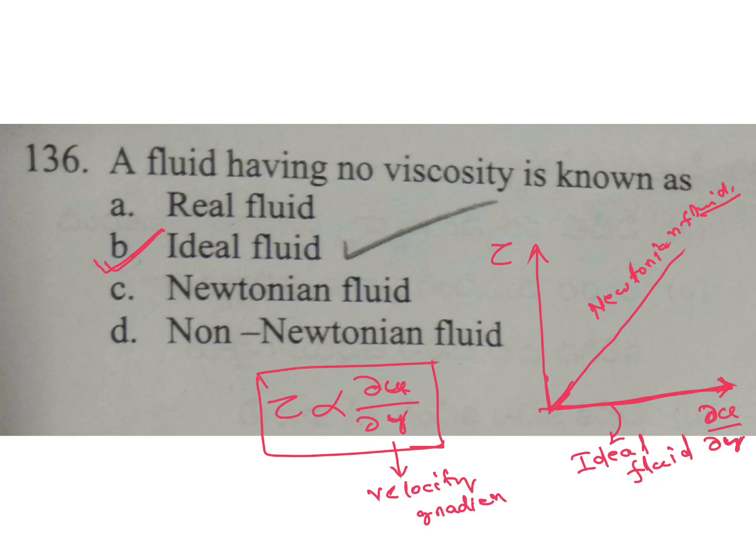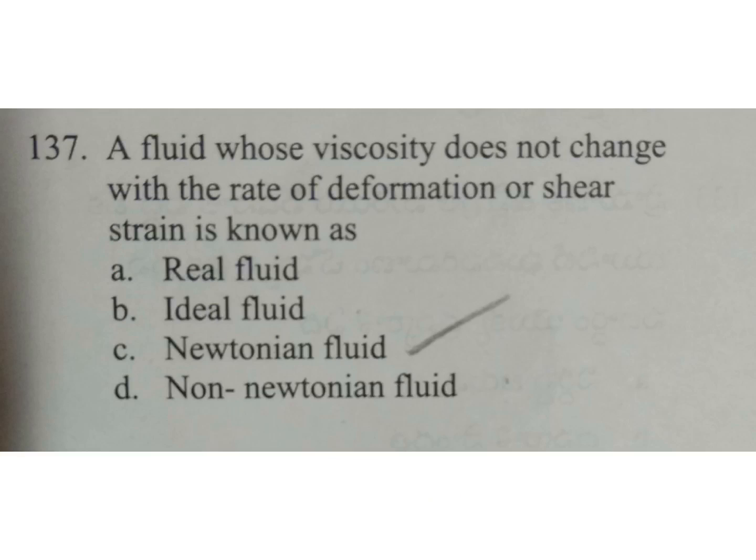rate. A fluid whose viscosity does not change with rate of deformation or shear strain is known as, again that figure we have to draw, that graph, shear stress versus shear strain or velocity gradient du by dy. Newtonian fluid, here directly proportional, viscosity does not change. This graph is very very important.